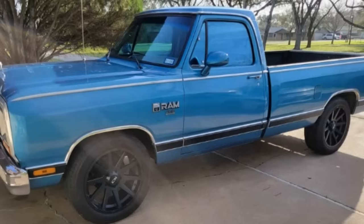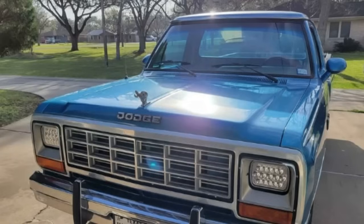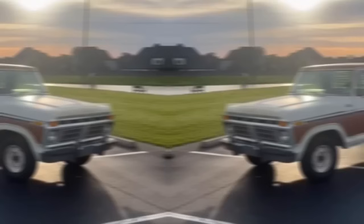And honestly, can you blame him? Try finding another D150 Royal with this low mileage, this level of preservation, and these upgrades. It doesn't exist. This isn't a project. It's not a maybe. It's ready to roll, ready to turn heads, and ready to give its next owner years of powerful cruising and classic truck pride. But if you're not serious or you're not ready to buy, don't even reach out. This truck deserves a buyer who knows what it is and is ready to drive it home.